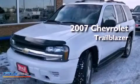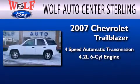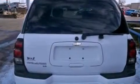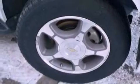This is a 2007 Chevrolet Trailblazer. This SUV has a 4-speed automatic transmission and a 4.2-liter inline 6-cylinder engine. Its top features include a multi-link rear suspension, XM satellite radio, aluminum wheels, and traction control and stability control systems.